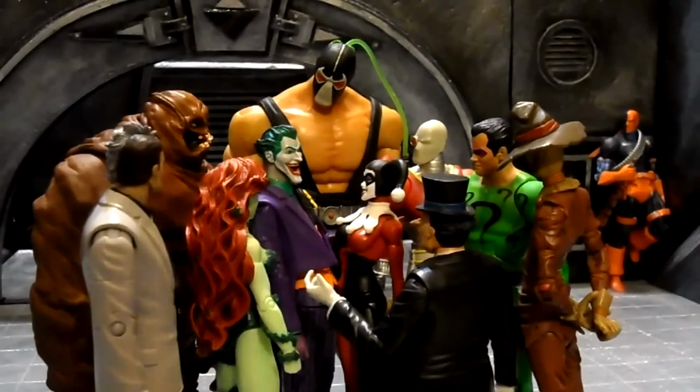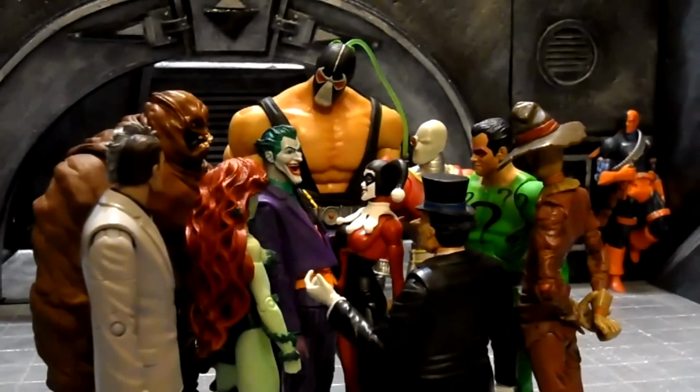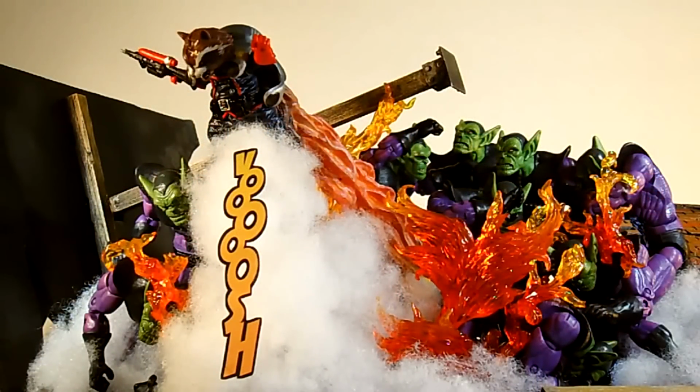Man, I wish I had a Killer Croc and a Mr. Freeze right now. You know, 2014 was a really good year for figures, but one thing that was like a breakout hit in 2014 is the Tamashii impact effects and the flame effects, all of the different things that you can use to accent your displays.